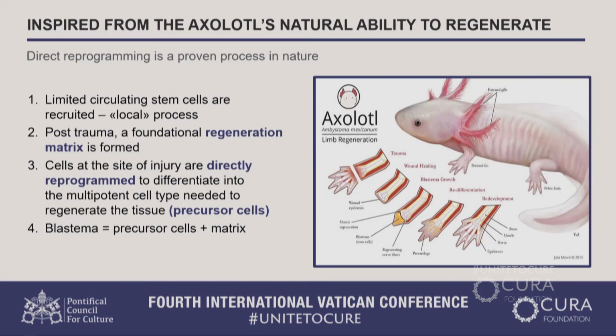So salamanders have a lot of stem cells, but the stem cells are more used for maintenance of tissues. They're not used so much for actually rebuilding lost tissue. For rebuilding lost tissue, it uses something we call precursor cells, directly reprogrammed precursor cells. In this process, cells are essentially taken a little bit back in time, reprogrammed, and made into the different kinds of specific precursor cells to regrow the limb. So there are precursor cells for the muscles, the nerves, the bone and the skin. And they all know how to self-organize in their own different way.